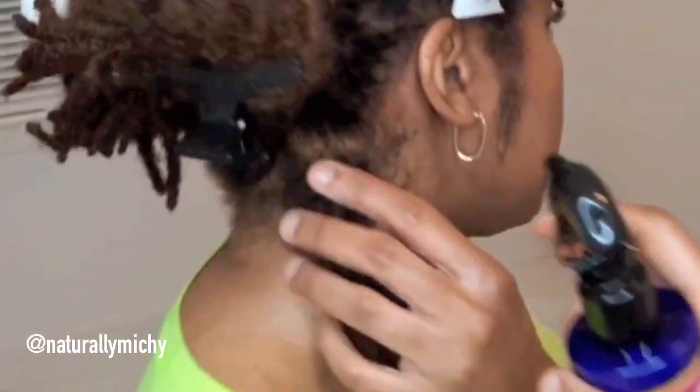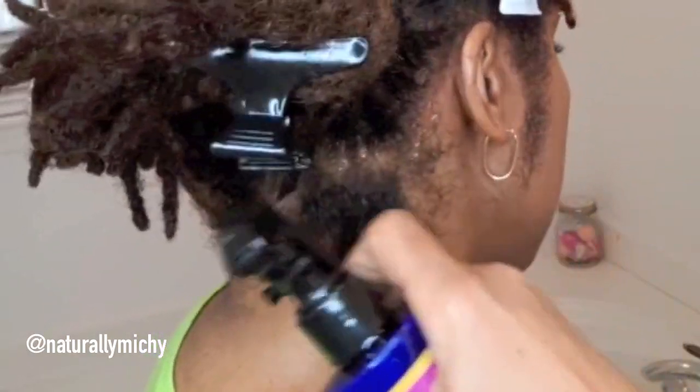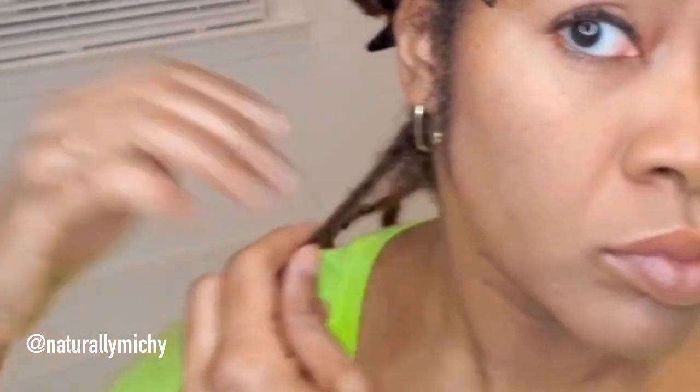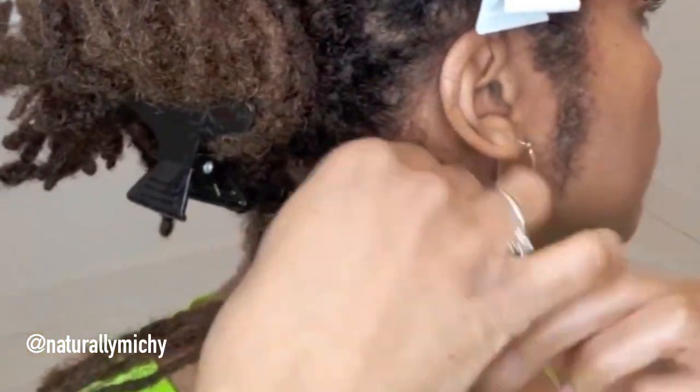I typically try to stay away from gels and waxes to help eliminate any product buildup that can accumulate over a period of time. So this lightweight spray is everything right now for me.